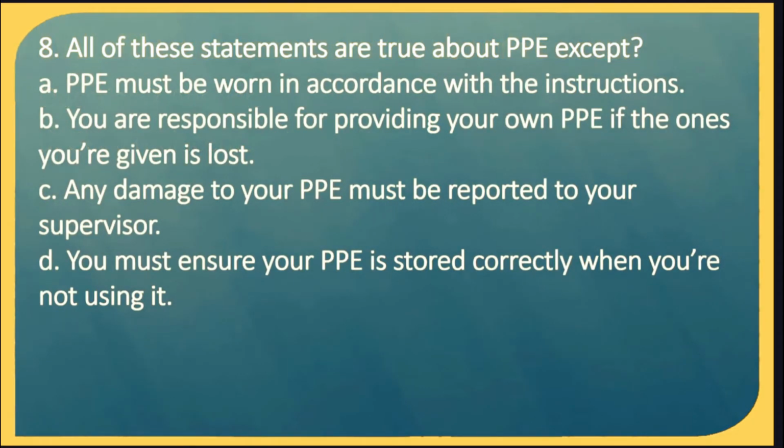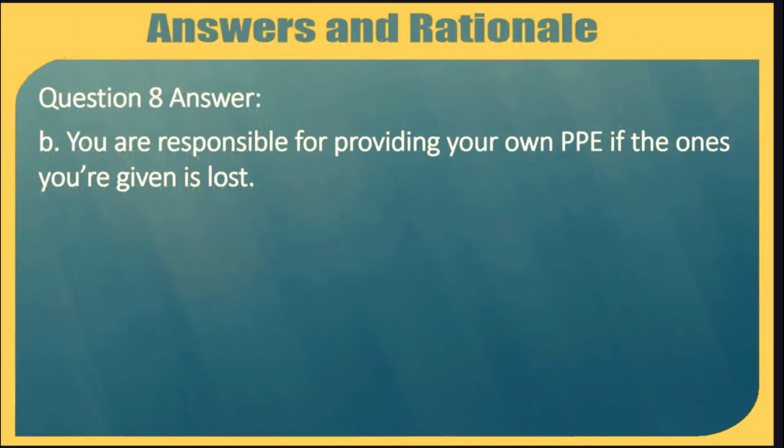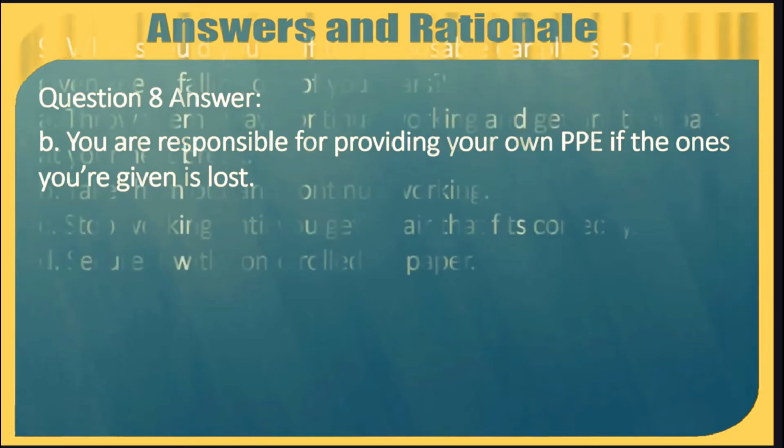Question 8. All of these statements are true about PPE except A. PPE must be worn in accordance with the instructions. B. You are responsible for providing your own PPE if the ones you're given is lost. C. Any damage to your PPE must be reported to your supervisor. D. You must ensure your PPE is stored correctly when you're not using it. Question 8. Answer. B. You are responsible for providing your own PPE if the ones you're given is lost.